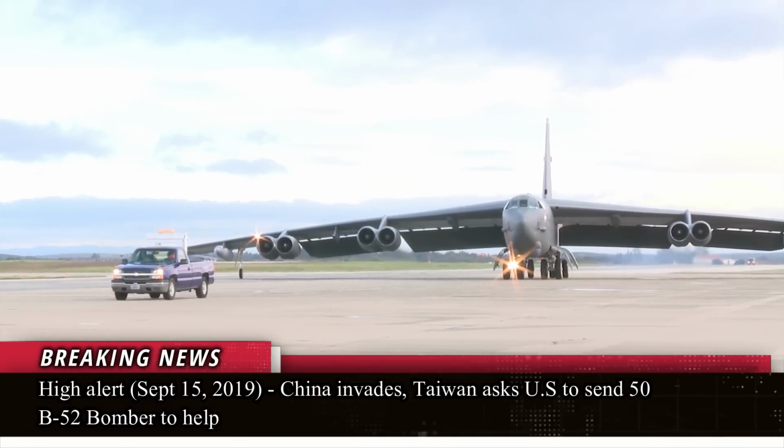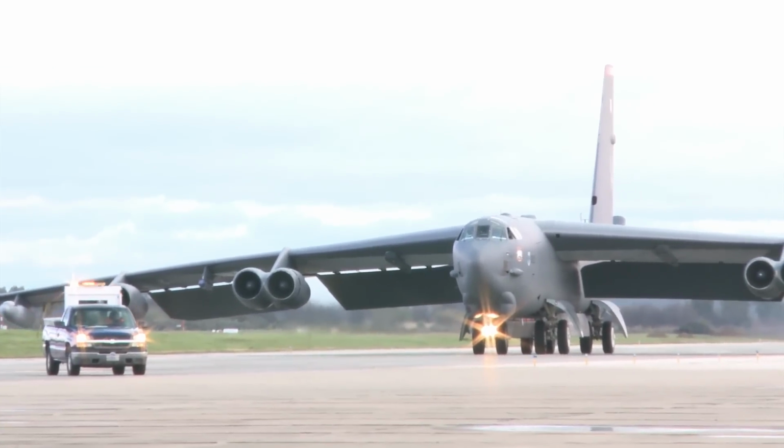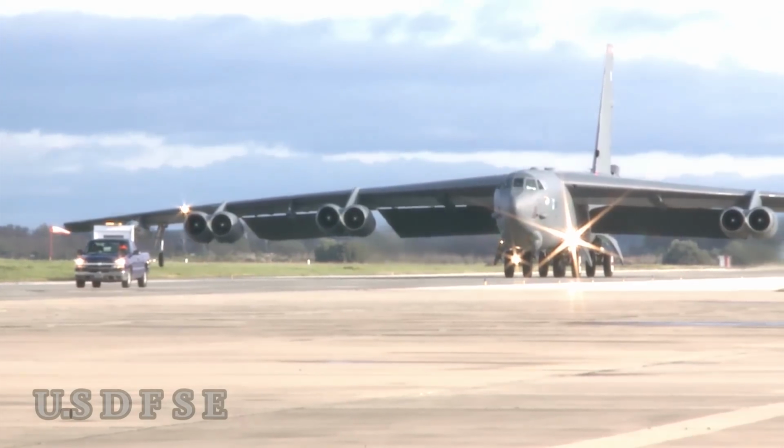High alert, September 15th, 2019. China invades. Taiwan asks the US to send 50 B-52 bombers to help.